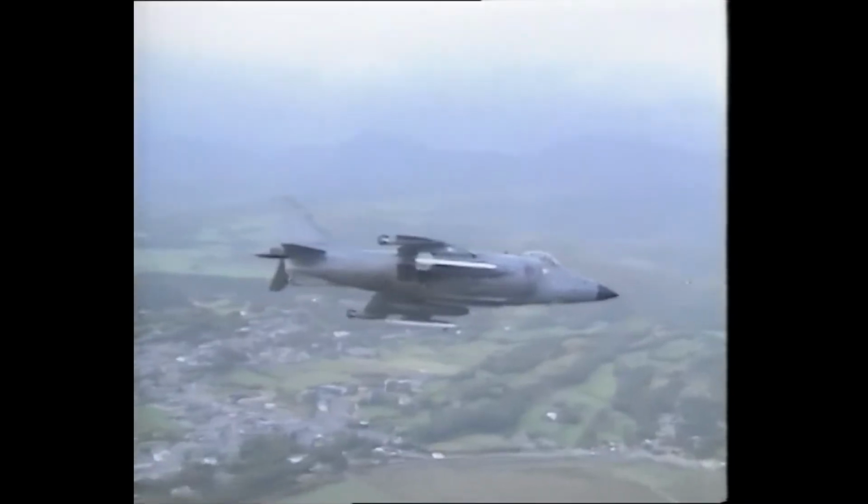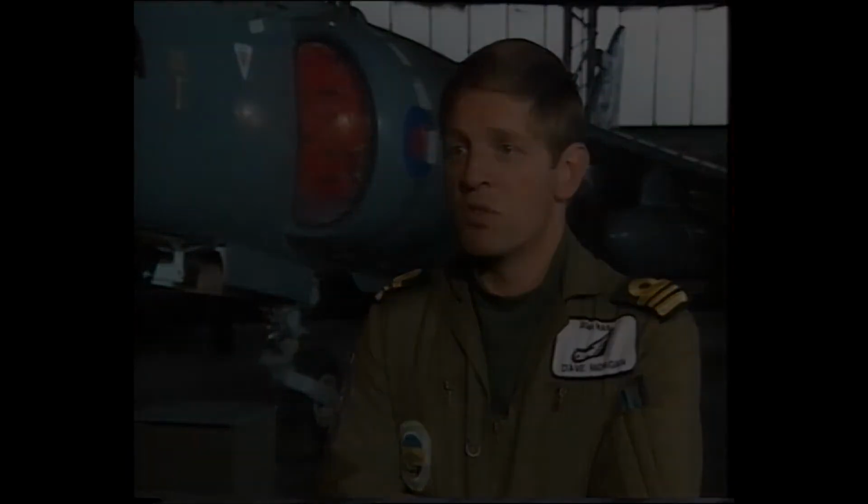You point the aircraft almost wherever you want to point it, which is extremely useful when you're talking about fairly close-in weapons systems, which need to be pointed in the region of the target aircraft before you can make use of them. We can maintain control of the aircraft right down to very low speeds, and at extremely low speeds, point the aircraft, as I say, almost anywhere fairly quickly to get a missile or a gunshot off.